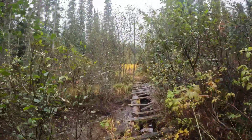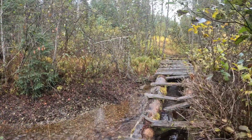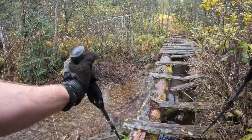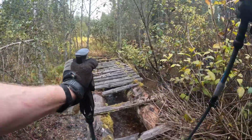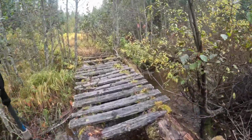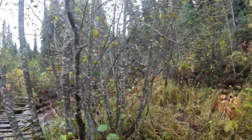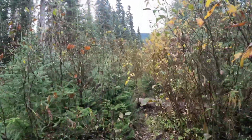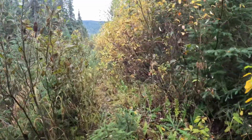Sketch, but not bad. The boards are shifting. Gonna need to watch it here. Looks like I've done. Let's get out of here. Does not look different in the summer compared to winter. I think so.